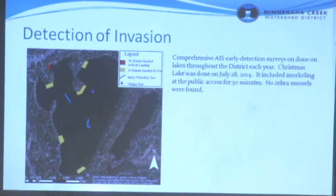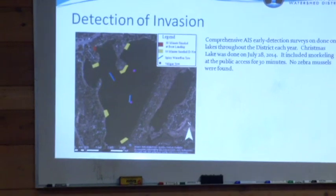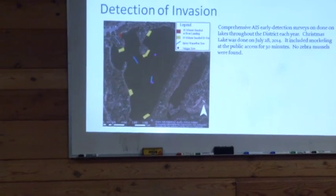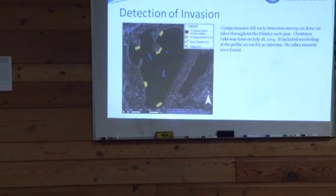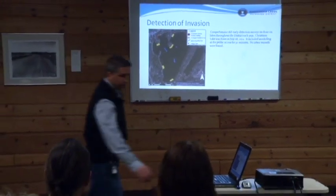It's really important to know that we spent 30 minutes at the boat launch on July 28th and didn't find anything. Then on August 16th, we detected a really large population at the boat launch. So we're really confident from this survey that we detected it within a 2.5 week time frame, which has turned out to be really critical.